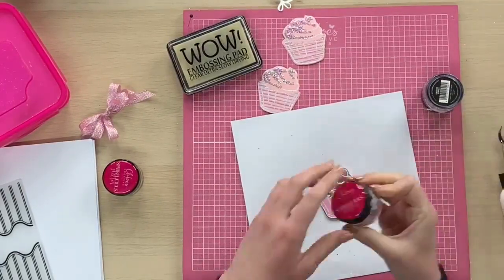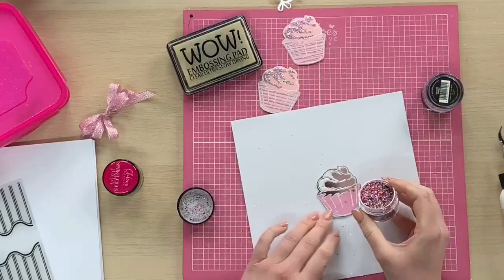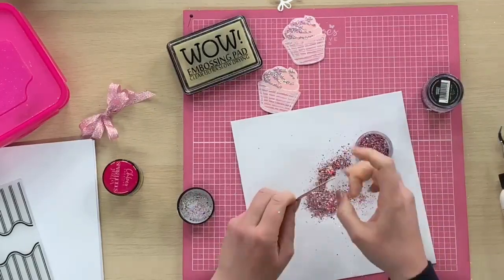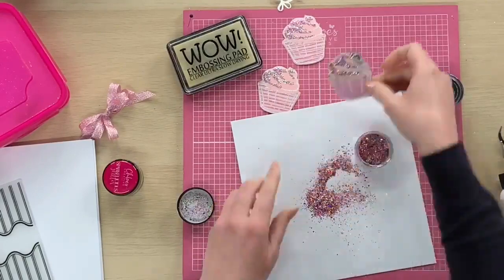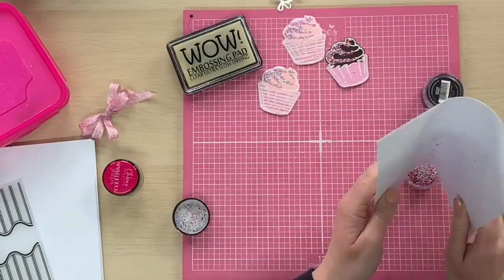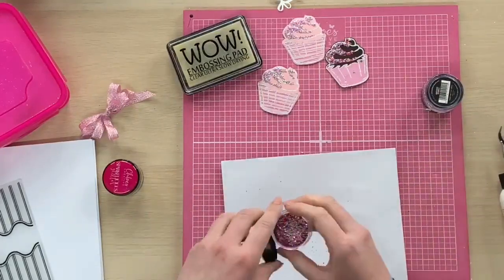Just along the edge. I'm going to sprinkle that over and tap away the excess. Okay, and then we can go for a bit more. We might as well add a bit more bling as well.